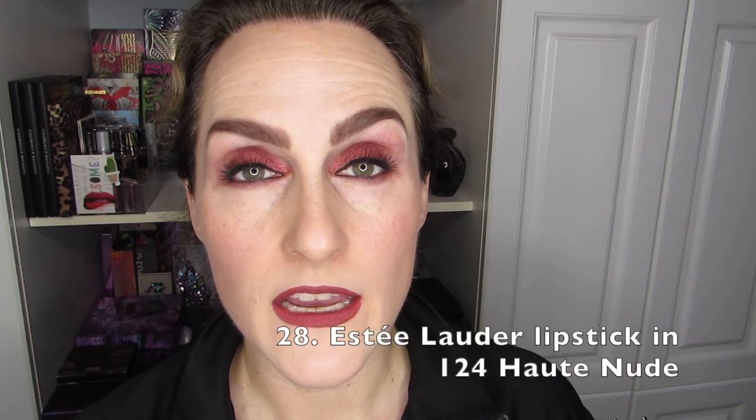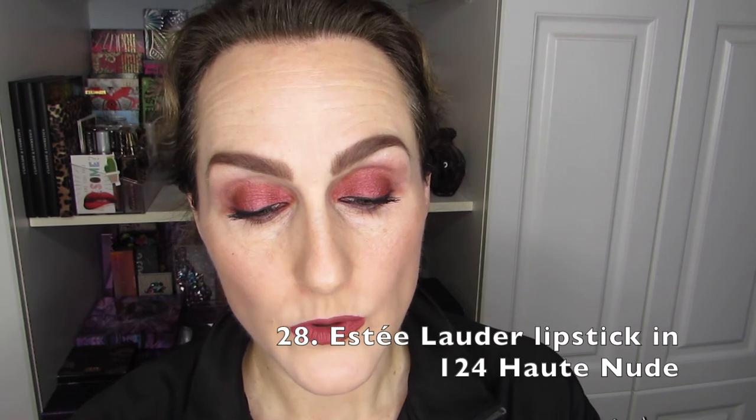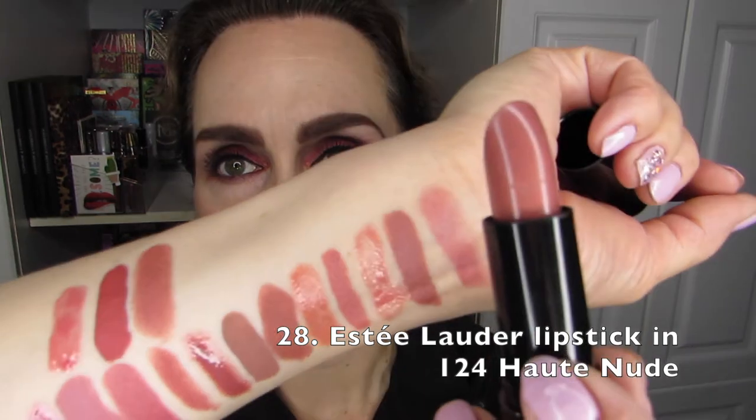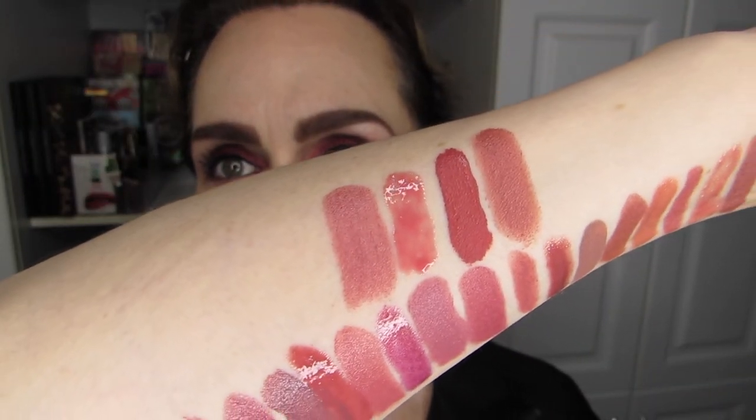Next, we have an Estée Lauder lipstick, and this one is in 124 Haute Nude. It's a cream lip color, and it's a very pretty color. When I tried it the first time, I thought this is great. This is a lipstick that I will finish. Because it's kind of like, for my complexion, it's my lips but better. So it's a very, very pretty bullet lipstick. Easy wearing kind of a color. I really think that they did a great job with the color formulation for this lipstick.